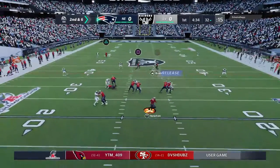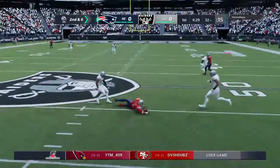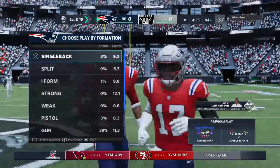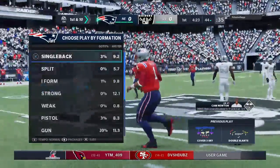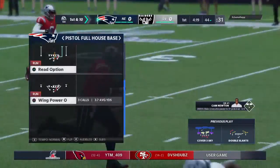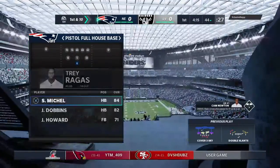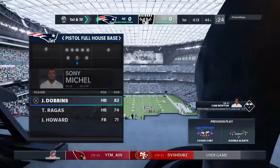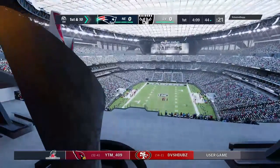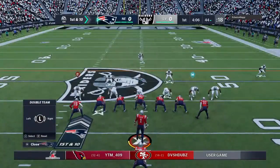Here's Newton. Escaping the pressure right. And he's going to keep it here. Newton able to use those legs and get past the marker to pick up the 1st. So an instance there of Cam being Cam. We know he can use his legs. And with that big body, it's hard to get him down even if you get a clear shot on him. Plus, he moves a lot faster than what people think. And boy, does he have fun playing the game of football. A pair of 1st downs gives him a 1st and 10 up at the 44.